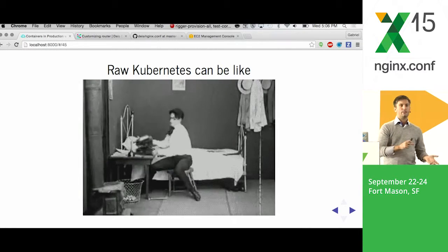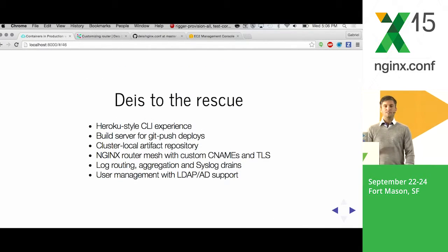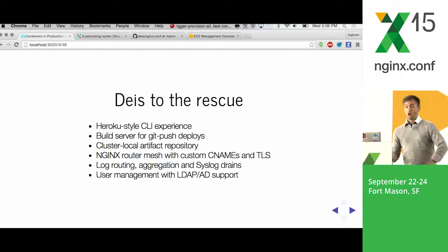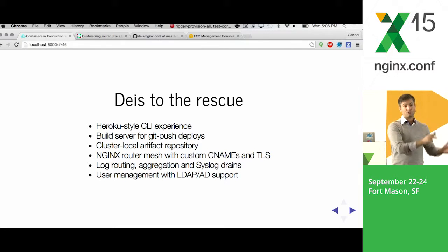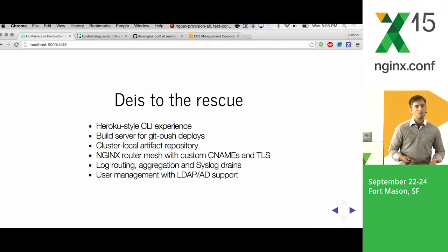Now, I expect that'll get easier over time, and there'll be less of a problem. But right now, Deis offers a pretty good answer for this: a Heroku-style CLI that actually translates this stuff into those manifest files. So you get all the benefits of Kubernetes declarative orchestration, but you get an imperative workflow for developers who are more comfortable with that kind of model.